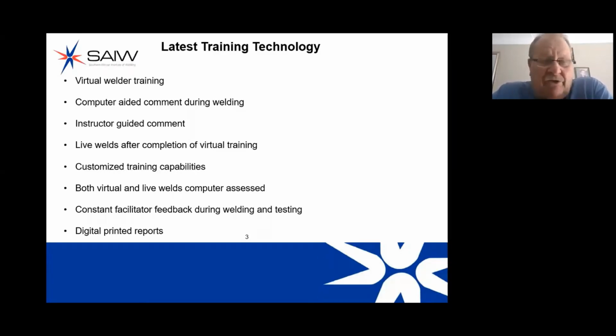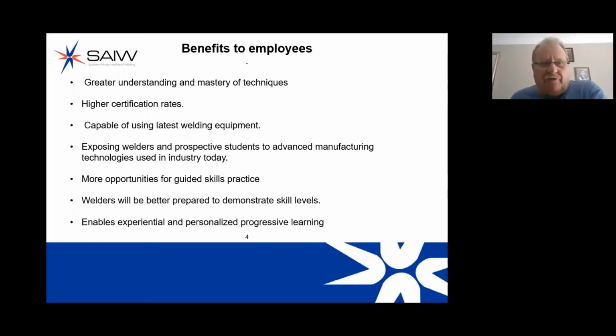So if you want a welder to weld, for example, on an exotic material in a specified welding position, for example with a mirror, that can be achieved. As I said, we can do both virtual and live welds using this computer, which will do the assessments in either case. Whilst welding, you get constant facilitator feedback on whether you are welding or testing. And obviously the other advantage is you can take that information from the computer, put it onto a flash drive, run off to a computer, and have a digital copy available for yourself or for the trainee.